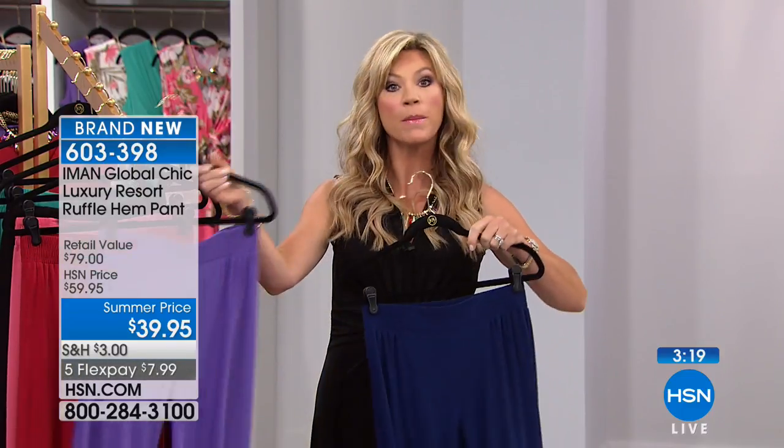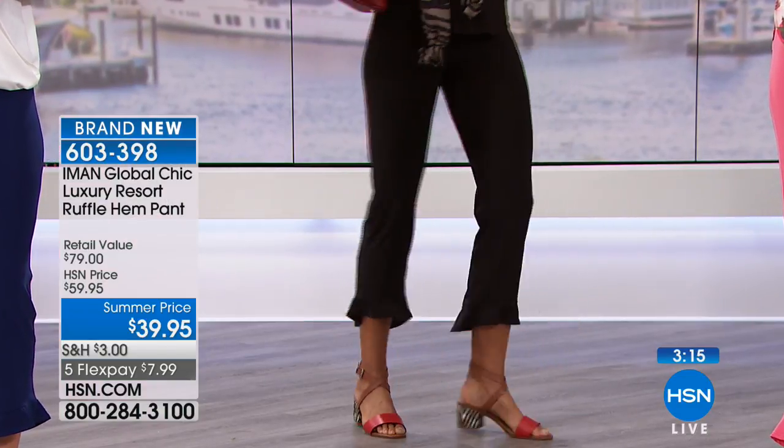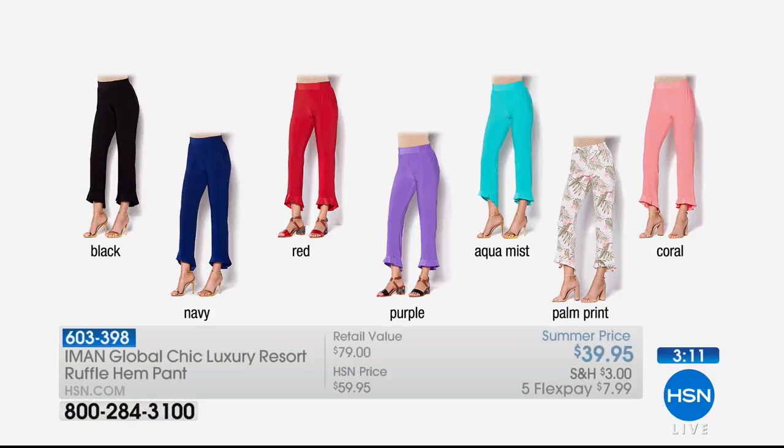So we have navy, purple, red. Oh, look at those in the black. And then we have them in the coral, classic black, and don't forget aqua mist. So right now we have all of the colors. The print did sell out, so I apologize. The palm print is completely gone. We're going to head out to our phones where Lynn is standing by.